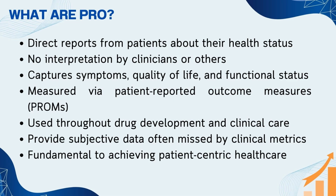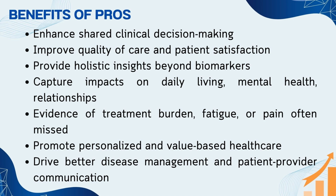They play a crucial role throughout the drug development process. They are used in clinical trials, especially phase 3 and 4, to support regulatory and reimbursement decisions. For example, they are used to prove whether a drug really improves quality of life or reduces symptoms. PROs also help identify side effects and measure patient compliance, making them essential for value-based healthcare.